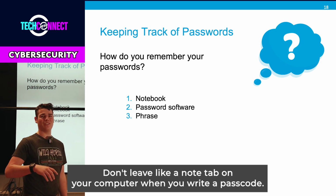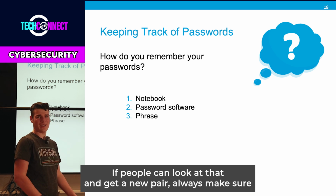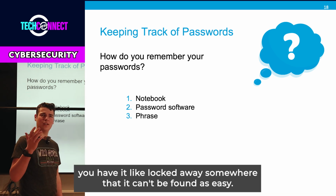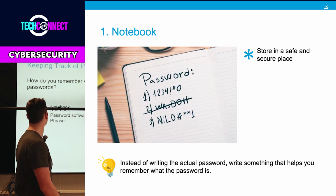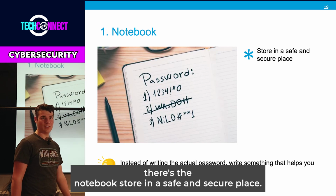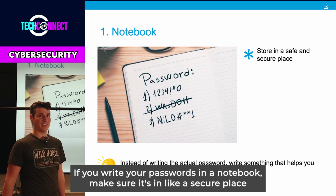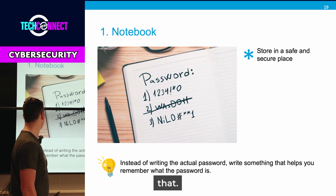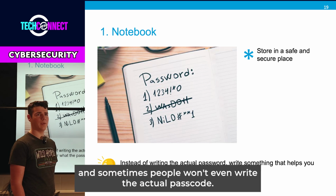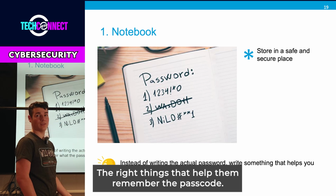That's always good. Don't leave a note tab on your computer when you write a passcode, because people can look at that and get into your computer. Always make sure you have it locked away somewhere that it can't be found easily. So there's the notebook. Store it in a safe and secure place. If you write your passwords in a notebook, make sure it's in a secure place. And sometimes people won't even write the actual passcode. They'll write things that help them remember the passcode.